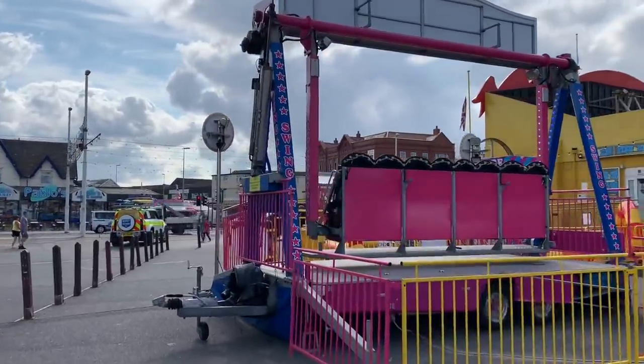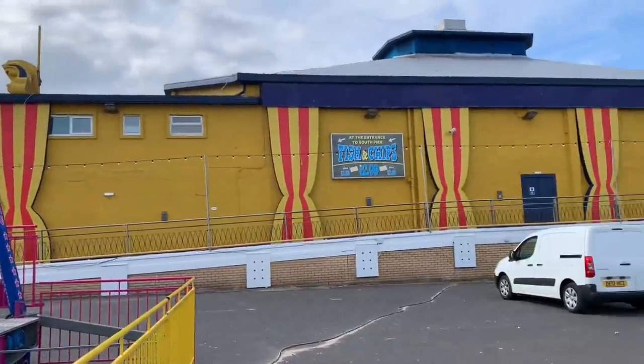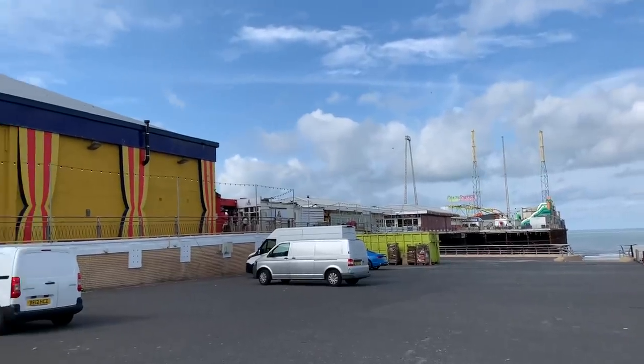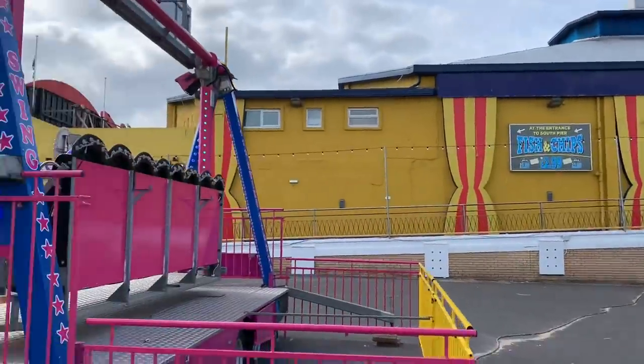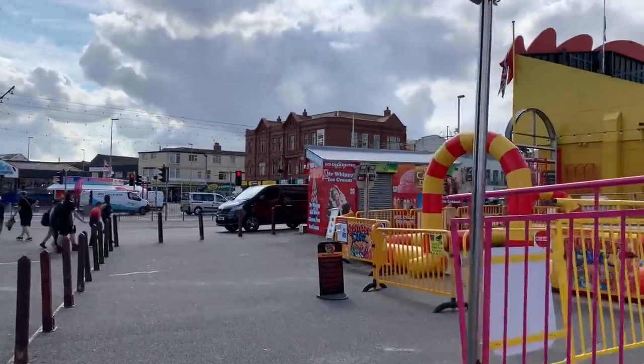And it cost 50 grand to build. Imagine that, 50 grand, goodness me. You'd spend 50 grand today on, well, not much. But I suppose at the time, 50 grand would have been a lot of money. And it was the last of Blackpool's three piers to be built.